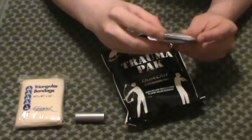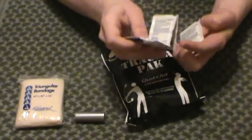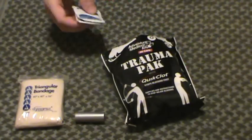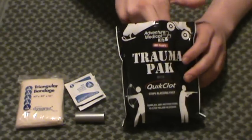You got a stack of antiseptic towelettes here. 1, 2, 3, there's 4 of them. So that's, again, an ample plenty, I think. You can use alcohol wipes or whatever if you wanted, but again, I'm going to keep this little kit just as is. So there's that. That's great. Next.